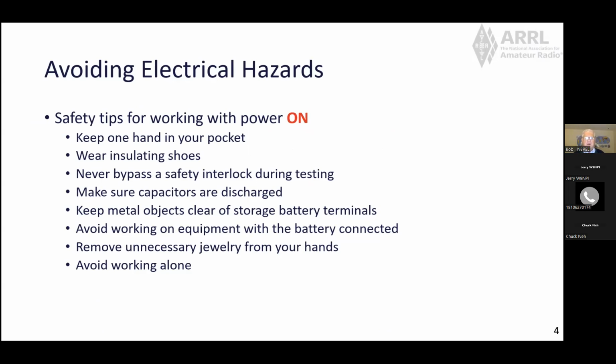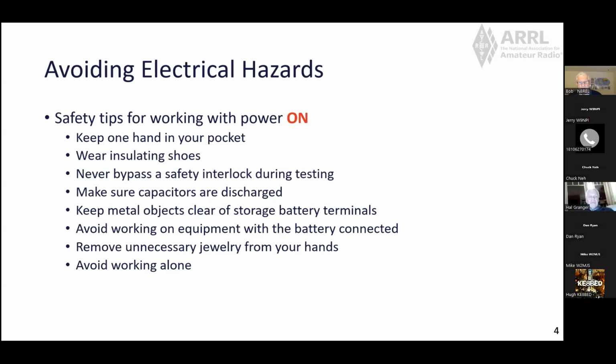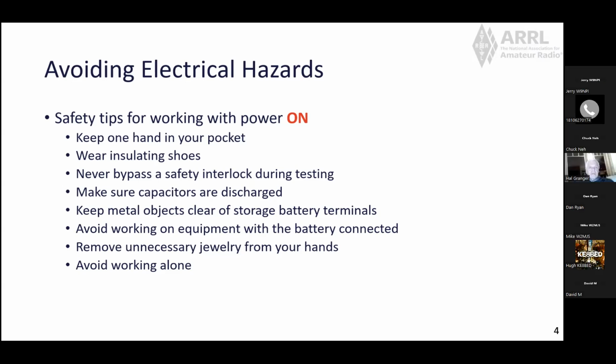Keep one hand in your pocket. And the idea there is, if you're going to take a shock, that's fine. But you don't want both hands in the electrical appliance, because you don't want the electrical current going from your right arm to your left arm, or your left arm to your right arm, because in doing so it passes your heart, and that's very, very bad. It talks about wearing insulating shoes so you're not directly in the part of the circuit. It tells you about not bypassing safety interlocks.